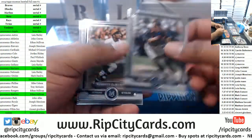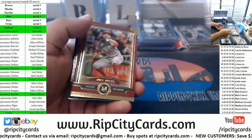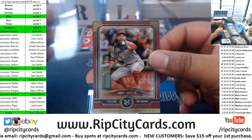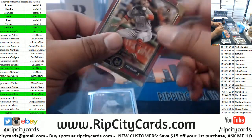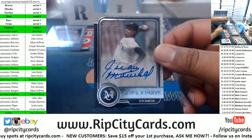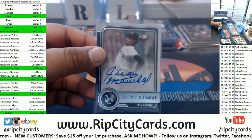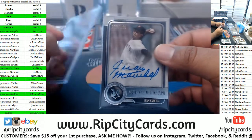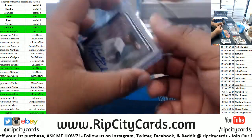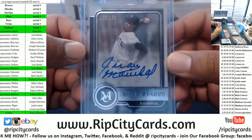We got a Met, that's not numbered, so we got to random it. We got a Pirate, we got an Astro. To 50 for the Reds, Joey Votto. For the Giants, to 199. This dude came out twice in the last case, coming out in this one. Juan Marichal, I think it's Marichal. To 199, Giants hit.